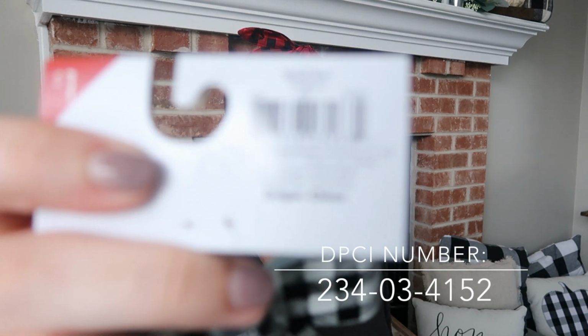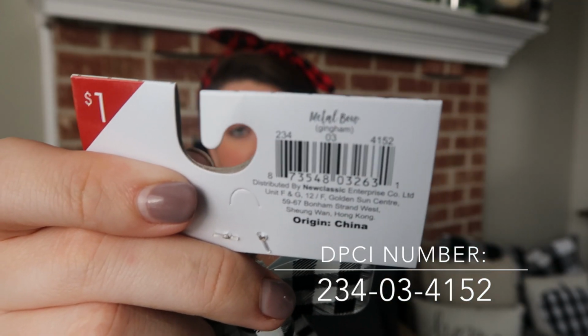I showed in the video the DPCI, but just in case you're wondering, it's 234034152. And I've got a whole video to show you how to use that DPCI number to check and see if items are showing up as available in the inventory of your store. So I will link that down below as well as up above. That's how you can see what's at different stores before you drive 3 hours everywhere. Now it's not 100% accurate, but I also use that plus calling the stores to really help me find out what's out there.